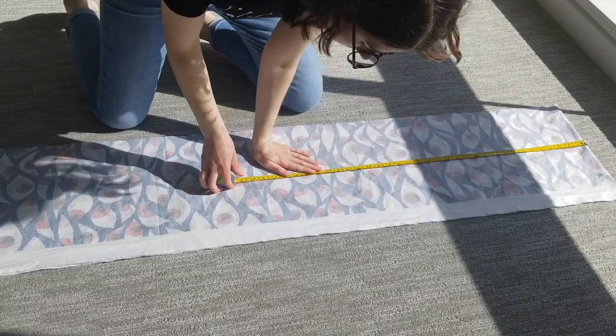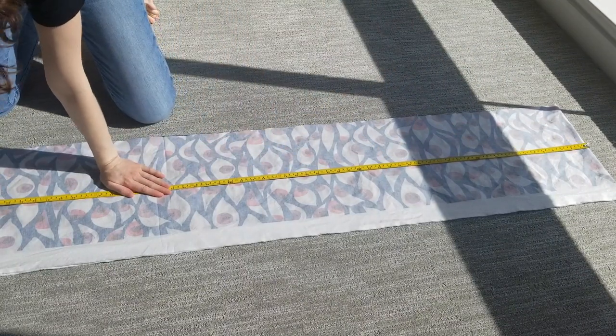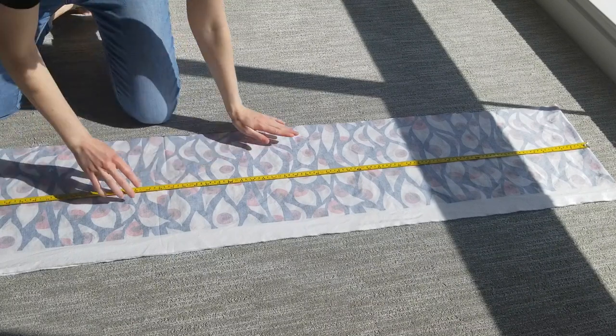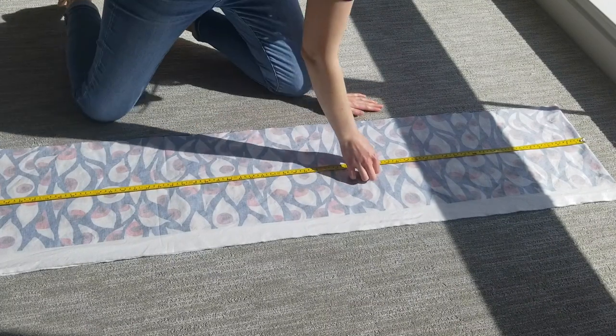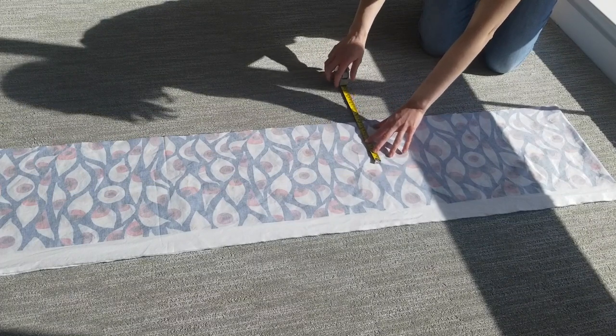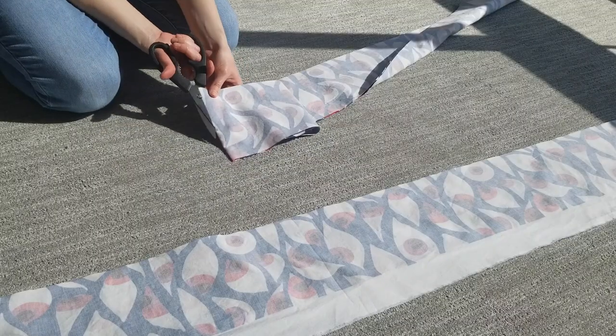Now it was time to cut out the okumi panels. The okumi length is 15 centimeters shorter than your height. For me, that is 150 centimeters, and the width just needs to be 15 centimeters. Once I measured and marked this out, I cut it, and then I cut over the fold to get my two okumi panels.